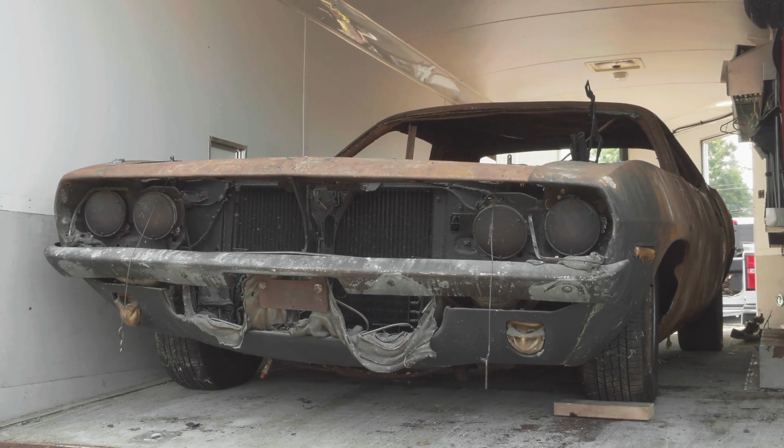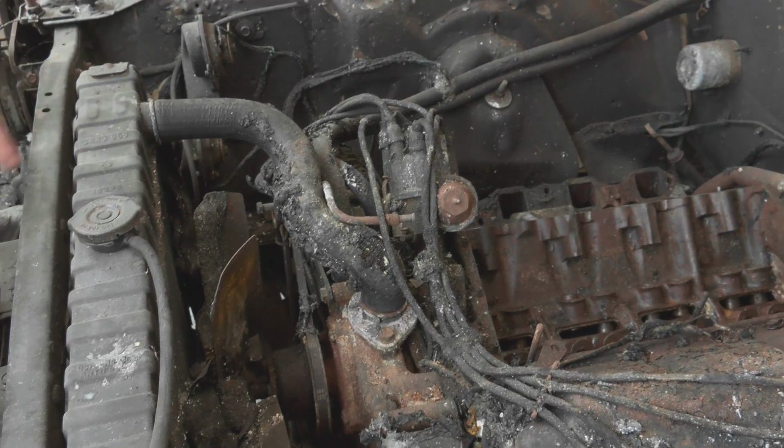I say we roll this mother out and let's take a good look at it. It's more important to me than anything else in the world.